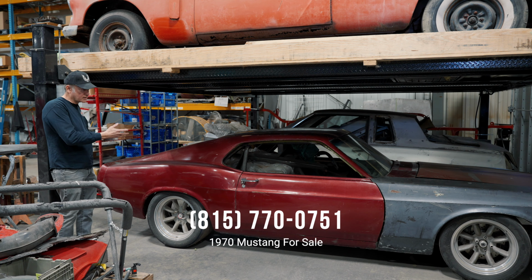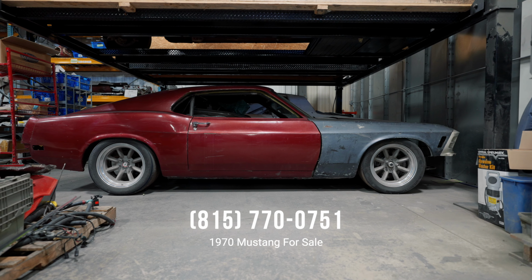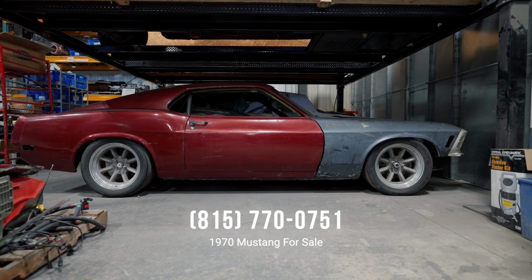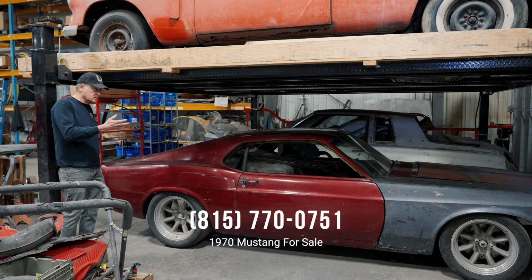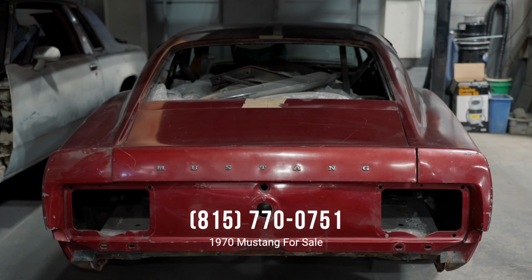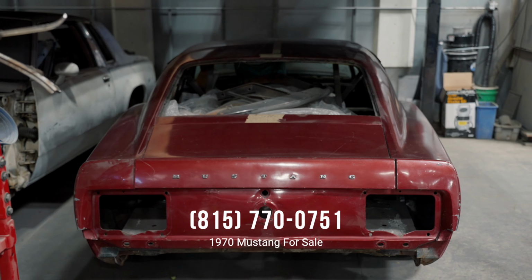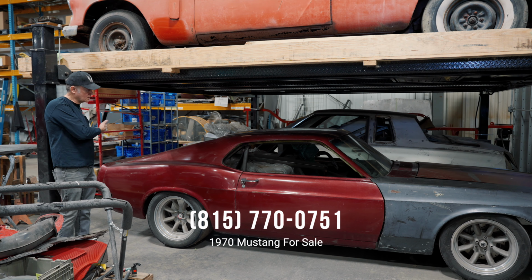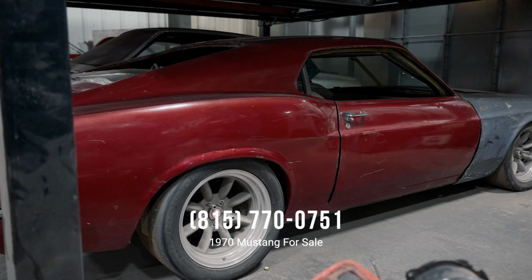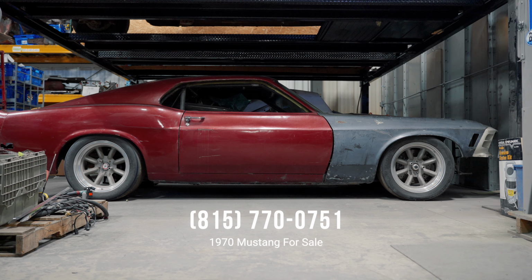It's a relatively clean 70 Mustang body, and I have a title for the car. And it could be continued down the road of being more of a hard edge track car, or we could kind of reverse it a little bit and make it a really awesome street car. So whatever your flavor you would like, if you're interested in a 70 Mustang, they're hard to find in this sports roof fastback body style. So give me a call and we can make you a good deal on this.